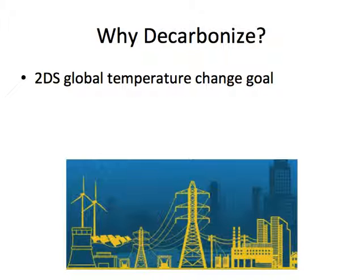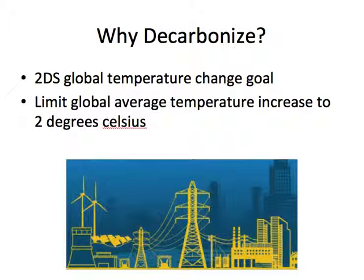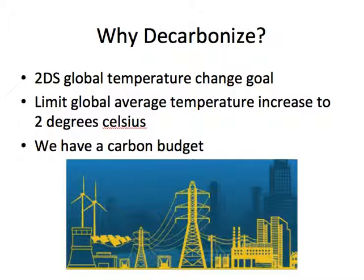Why do we need to decarbonize? In 2015, 195 countries agreed to aim for a total of 2 degrees Celsius of global average warming at the COP21 summit. This limits the remaining cumulative CO2 emissions between 2015 and 2100 to 1,000 gigatons of CO2. This means that we have a carbon budget.